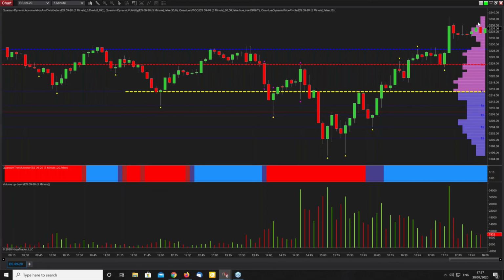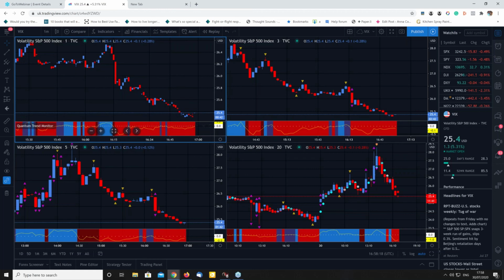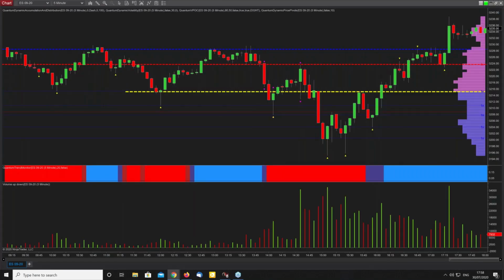I'm just keeping an eye on the VIX. The VIX is still falling. We're down at 25.3 now, so we've fallen another point. Trend monitor's on there. Just pull that over. You can see. There we go. These are the 4 time frames. This is 1, this is 3, this is 5, and this is 20. So you can see pretty much what's going on. We've got the volatility trigger on here, reversed down out of that. This is the trend monitor on all 4. And that's giving us the signal that the VIX is falling, and therefore, if the VIX is falling, we expect equity markets to rise. I'm just going to pass back to Anna at that point, if I may.